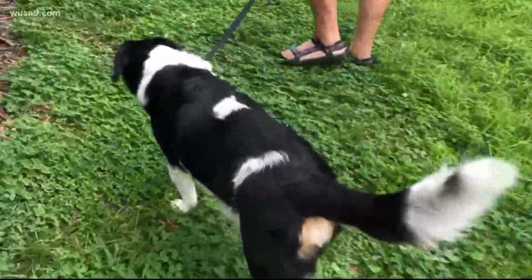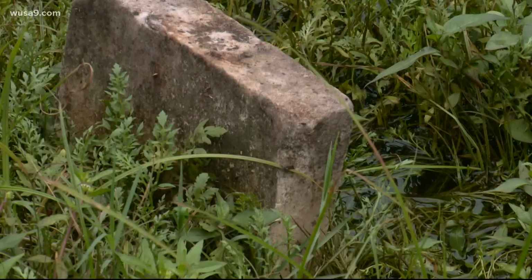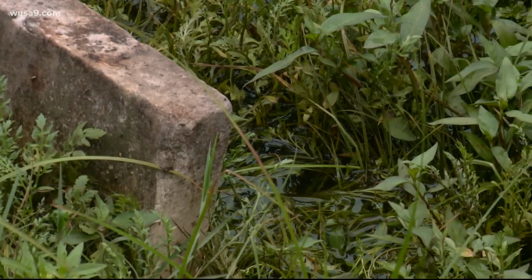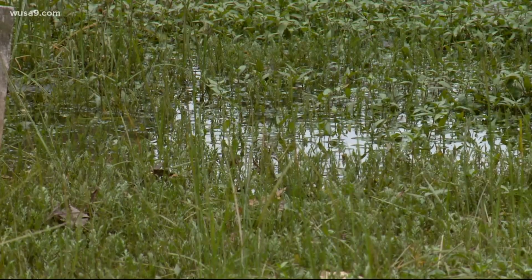Walking her dog, Tamara de la Camp is used to seeing it. Who knows? I mean, a heavy enough rain, you never know what could come popping out of the soil. Caskets, that would be horrible. We're a little bit worried because it seems like the land in the cemetery has been progressively lowering.